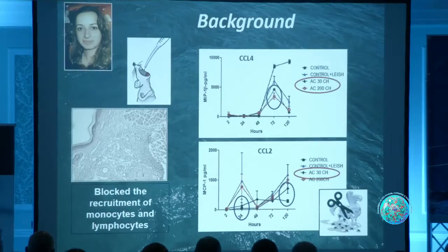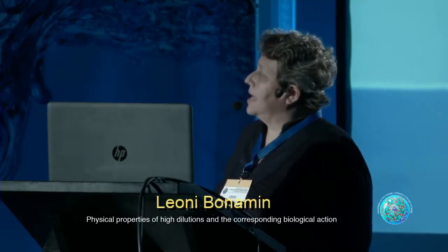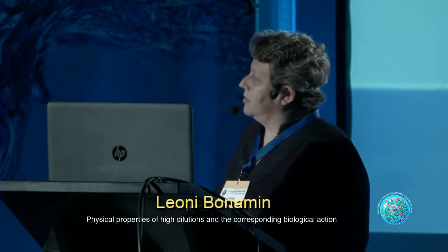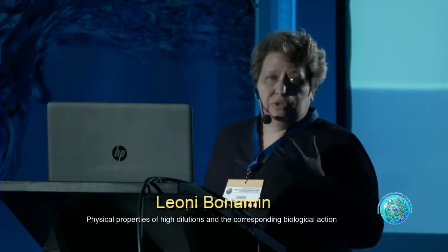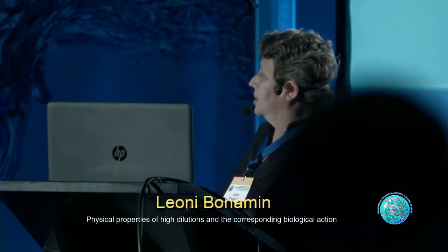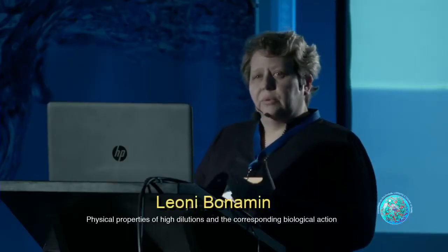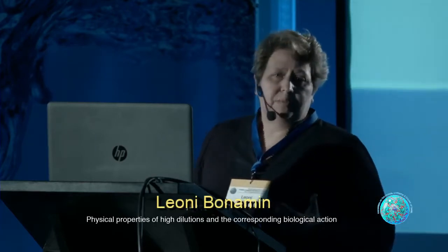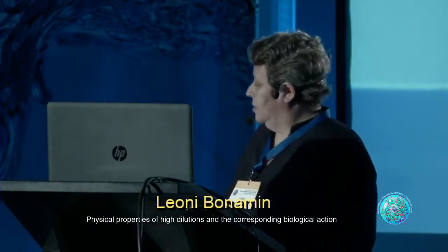This result was important to explain what we had observed before in vivo, treating infected mice with Antimonium crudum. The inflammatory process was very, very small in relation to the control, and of course there was a visual clinical improvement in these animals. This is important because Leishmania is able to make macrophages work as Trojan horses, as we call it in biology. That means that infected macrophages can migrate to other parts of the body and spread the infection. With this treatment, we cut this ability of Leishmania to change macrophage physiology.